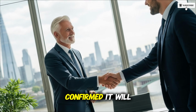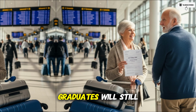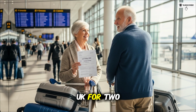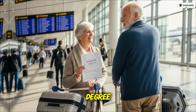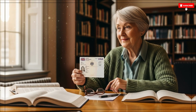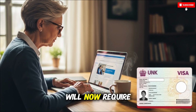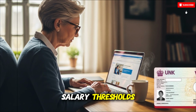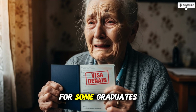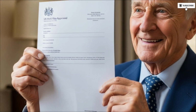The government has confirmed it will remain in place but with some modifications. Graduates will still be able to stay in the UK for 2 years after completing their degree, or 3 years for PhD holders, to work or look for work. However, the pathway to switching into a skilled worker visa will now require meeting the new salary thresholds, which could make it more challenging for some graduates to transition smoothly into long-term employment in the UK.